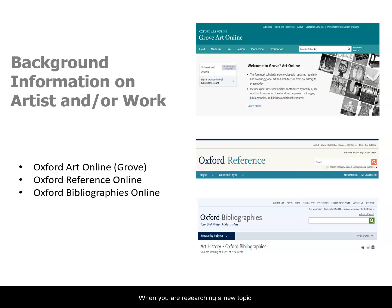When you are researching a new topic, it is a good idea to find broad overviews on the art, the movement, as well as the artist and the context in which the art was created to gain insight into the artist's vision. There are several tools that can provide such background information. Here are a few examples.